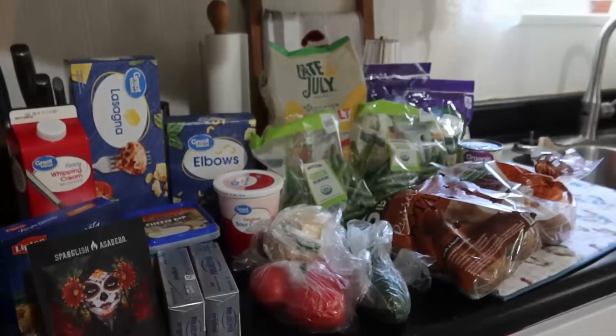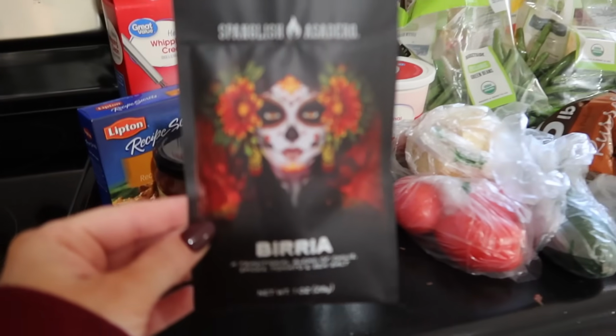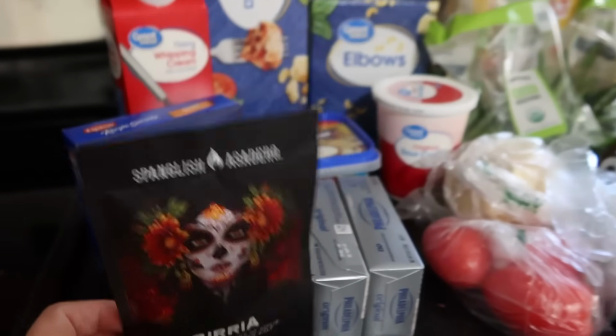A little mini grocery haul. This is just a few groceries that I picked up for our meals this week. So first up, I got some of this Birria taco seasoning. We're gonna try to make some Birria tacos in the crock pot. I'm really excited about that.